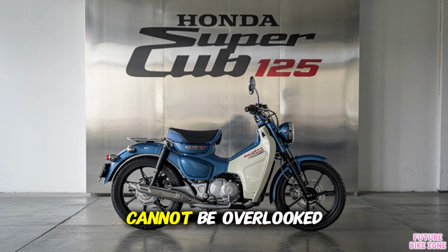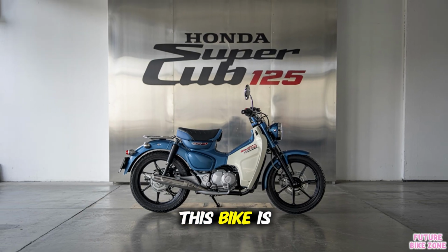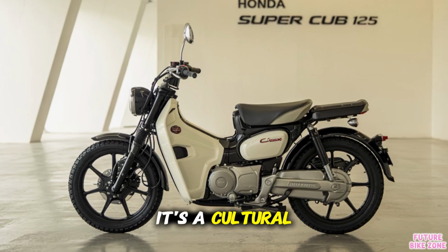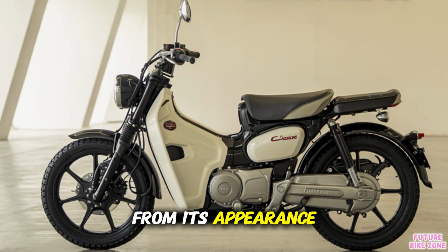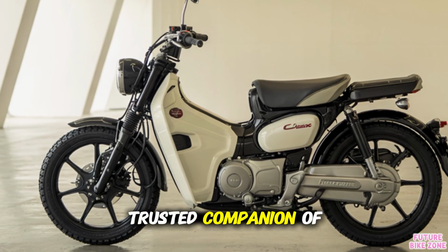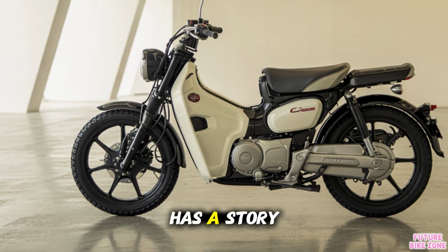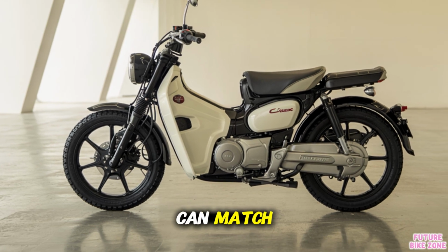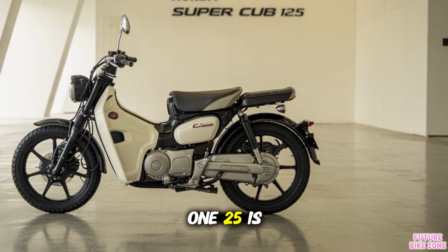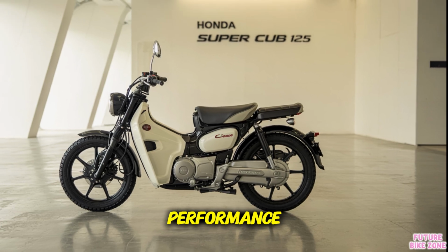Another aspect that cannot be overlooked is the heritage value of the Super Cub. This bike is not just a means of transport. It's a cultural icon. From its appearance in music videos, TV shows, and movies to being the trusted companion of millions of riders across Asia, Europe, and America, the Super Cub has a story that very few motorcycles can match. Buying the 2025 Honda Super Cub 125 is like owning a piece of history, but with modern-day reliability and performance.